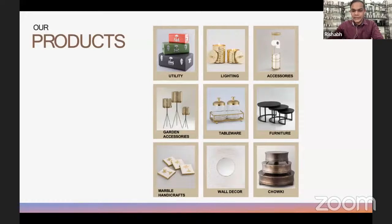And then we have lighting. In lighting, we cover a lot of lanterns, tea lights, wax-filled votives, and hurricane lanterns. These all go into your garden accessories as well, lighting decor, and sometimes this is part of festive decor as well.